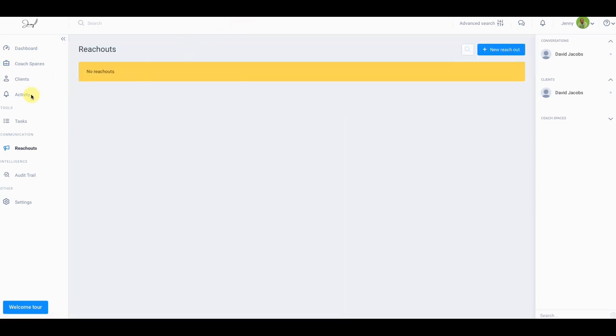So activity just keeps a running log of all the activities, and the task just keeps a running log of all the tasks. So I'm not going to show any of those. It's got a lot of different things in there, and I even got some other clients in there, so I didn't want to show that. The audit trail is the same thing. When was the last time I logged in? When was the last time they logged in? So this is a pretty secure platform to set up here.